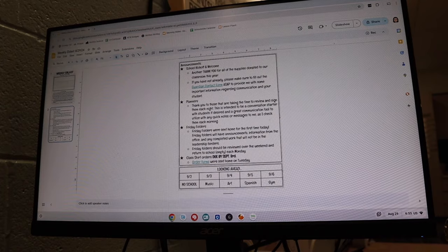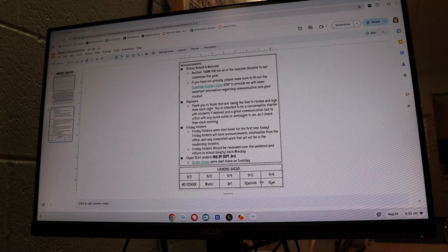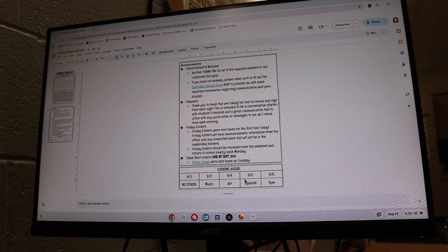At the bottom, I always include a looking ahead to the next week. So on Monday, we do not have school, and then I made sure to include the different co-curriculars that we're going to each day, especially gym day. It's important for them to know so they can wear their tennis shoes. I also put library on here. When we start going to the library weekly, I'll put a reminder on there for Tuesday. And then any larger whole school events, I make sure to include down here just so they have a sneak peek of what is coming over the next week.